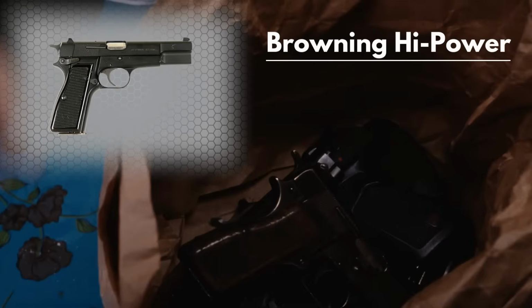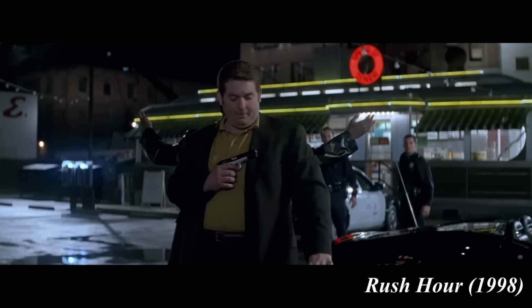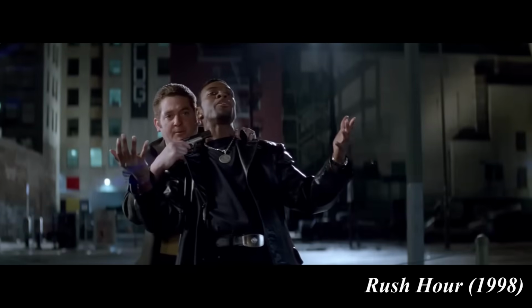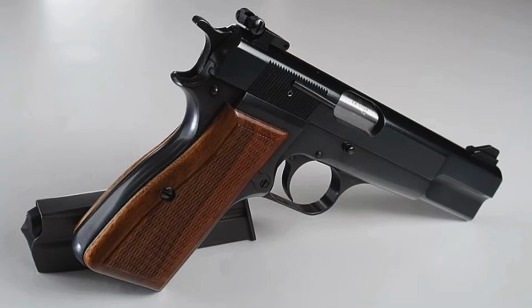The Browning High Power is a single-action, semi-automatic pistol which can be chambered for 9mm cartridges or 40 Smith & Wesson. For a great deal of time after its introduction in 1935, it only chambered 9mm, and the ability to chamber 40 Smith & Wesson was not made available until the 90s.